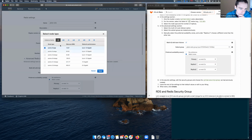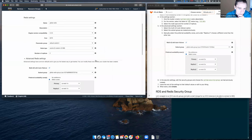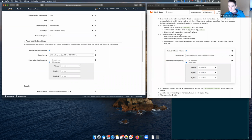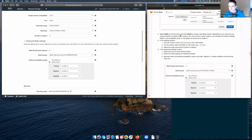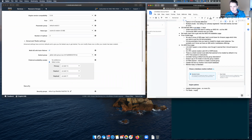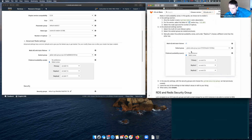I don't think we need it to be large. Okay. We can go on a T2. We'll go T2 medium. This is not gonna see a whole lot of load, so we can save a couple bucks here. What do we recommend out of curiosity on this? We don't tell you. Okay. Huh. Let's think about that. For Redis, maybe recommend an instance size. We do elsewhere. Okay. Did that.